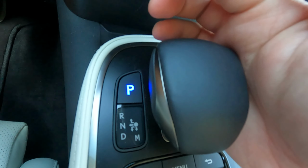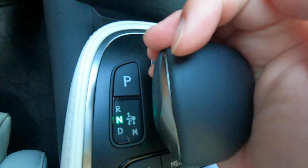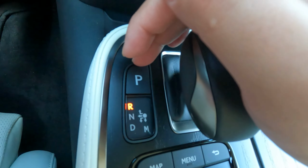Now, you do have a new age kind of shifter. You just have to remember that you have to push left before you could go into reverse or drive. Otherwise, if you just push down, it does nothing, and there is a button for park.